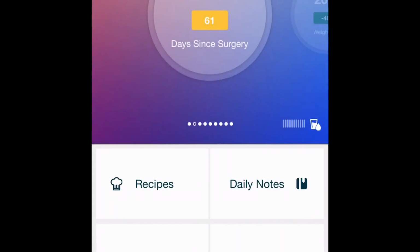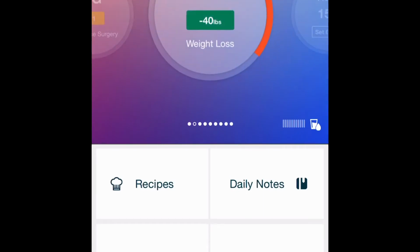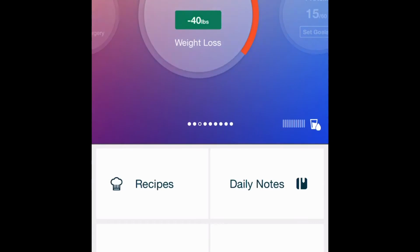Okay, so from the main menu, what is nice is you put in your surgery day. And so it'll say how many days since your surgery, how much weight you've lost, and what you weigh currently. And then the orange line around the outside is your progress to your goal. And you set your own goal. So this isn't a goal that the app sets. You set your own goal.